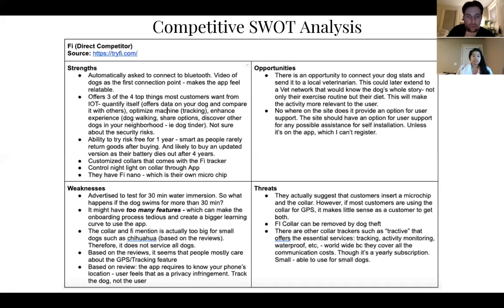One of the biggest weaknesses we found is that they might have too many features that will create a long and big learning curve for their users. And for the most part, the user reviews indicate that they really only use the tracking feature.